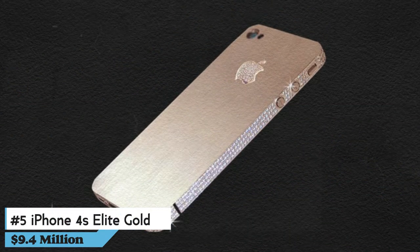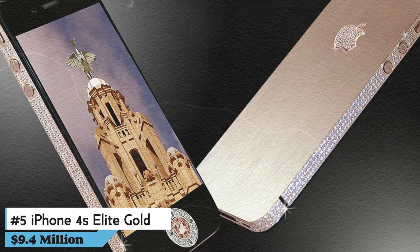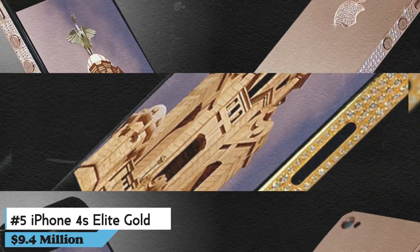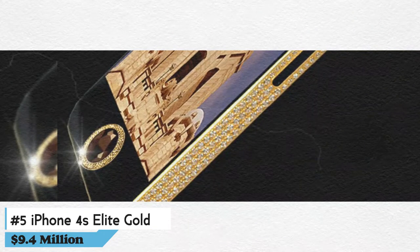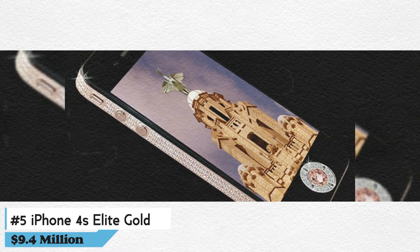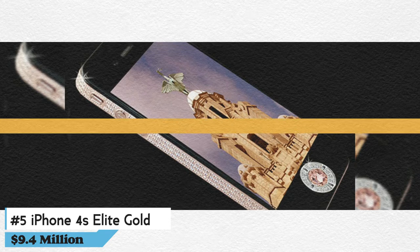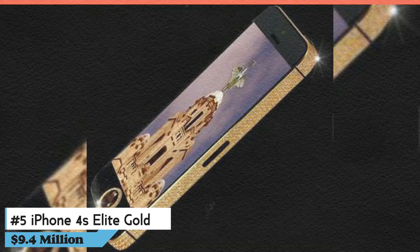And number 3 is the iPhone 4S Elite Gold at $9.4 million. The iPhone 4S Elite Gold is another costly smartphone that comes equipped with individual diamonds, and the back of the phone is of 24 karat gold, which cost $9.4 million. The brand Apple's logo is made of 24 karat gold and 53 diamonds. The navigation home button is also an 8.6 karat diamond, and a pink 8.6 karat diamond is also included. This device has a beautiful platinum chest, which includes pieces of an original T-Rex bone.